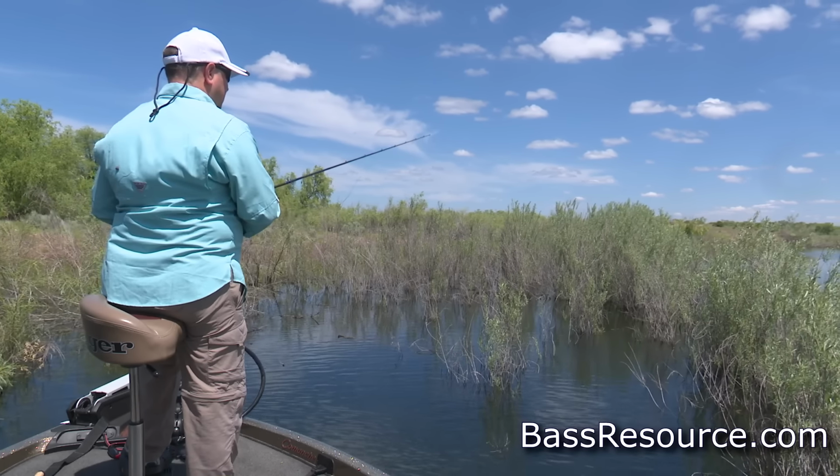And above all, keep a positive attitude and assume your next cast is gonna result in a bite. More often than you think, you're gonna get rewarded with some key bites and maybe even a bass of a lifetime. So guys, the key thing is to just be positive. That is a lure in your brain that you cannot buy. And confidence is everything in bass fishing. So just maintain that positive attitude and you can end up catching more fish.